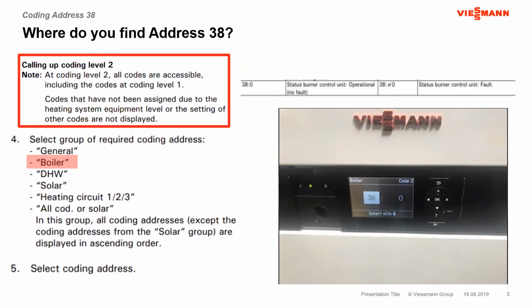So in the manual, if you were to look at that address 38 and you saw it was 0, it would just tell you basically the boiler was operational. There's no faults. If that value is anything other than 0, then the boiler would be in some sort of a fault mode, some sort of a status there indicating that the unit's blocked because of a specific bit of information or some sort of a problem that the unit needs to overcome. So that is where the address is and the information there.